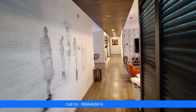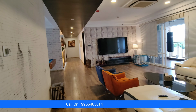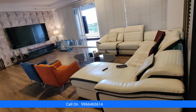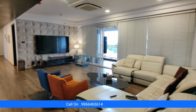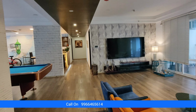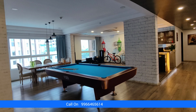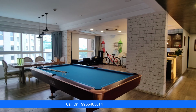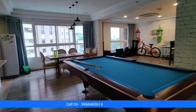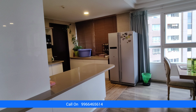And this is the drawing area attached with balcony. You can see sofa set and TV point. Quoting 16,000 per SFT with the furnished flat, and it's costing 7.5 crore including all. This is the central hall and kitchen, also open kitchen along with storeroom.